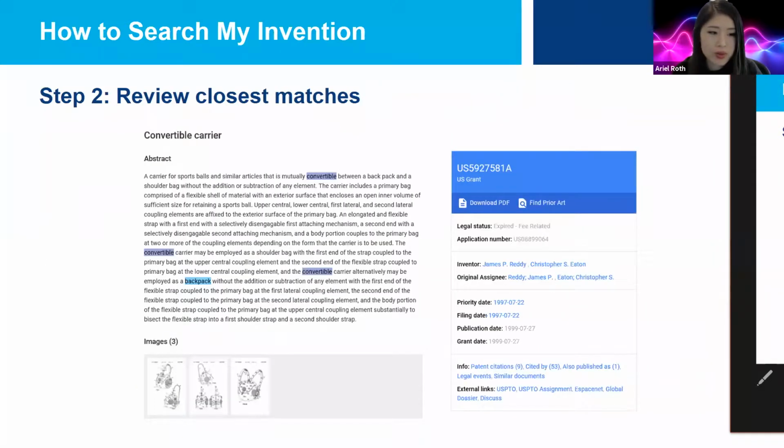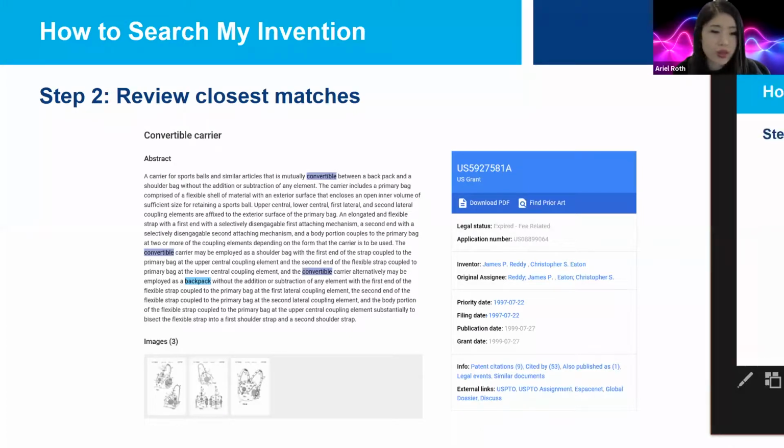And if you click on the result, this text searchable version of the patent appears. And it's quite convenient that Google has highlighted the search terms that are relevant. For example, the convertible is in a darker blue and the backpack is in a lighter blue. So it's easier for you to review the portions of the reference of interest. And here we can briefly look at the abstract. It's a little bit close, but not quite. And the pictures show this backpack, and it's pretty clear it's not very close to what we're looking for. But now we've got an idea of what kind of keywords we should be using, and we can move on to a more focused search. And that's what we're going to do.